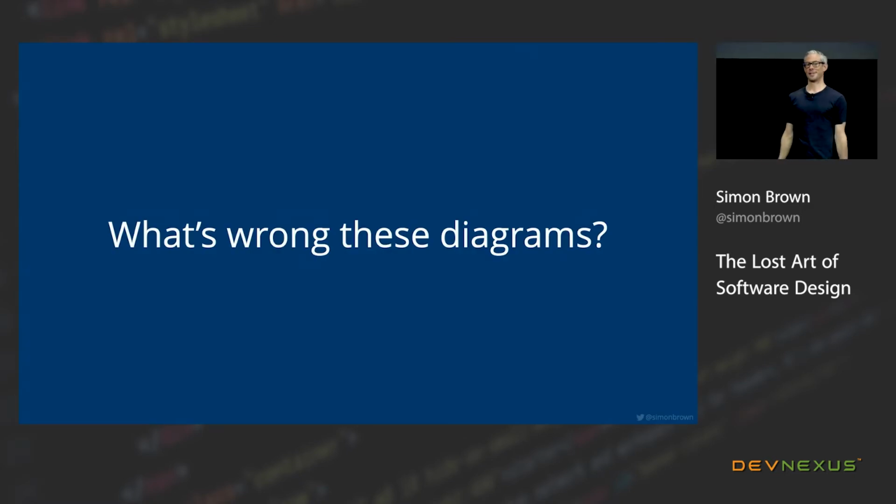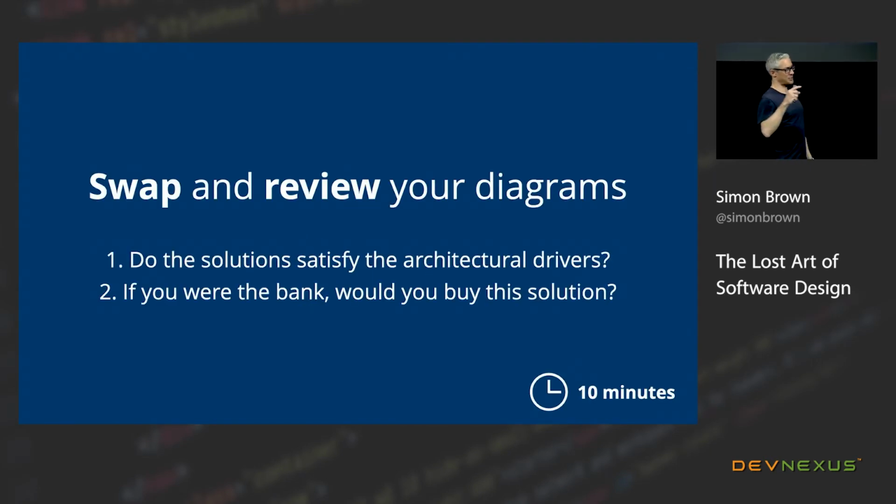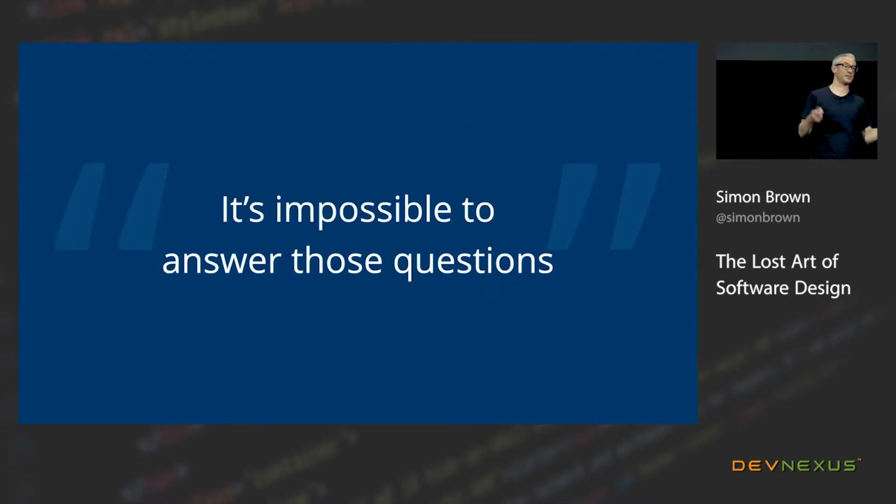So what's wrong with these diagrams then? Why am I picking on these diagrams and trying to make them better? Well, we got the 7 out of 10 thing. People don't know these diagrams are not good because they've not seen better. Something I get my groups to do is swap diagrams and answer 2 questions. Question number 1, does the solution you are looking at satisfy the architectural drivers? So the requirements and the quality attributes, essentially. And question number 2, if you were the bank, would you buy this solution? Teams go away and do this for like 5 or 10 minutes, and they look very confused, and they scratch their head. And at the end of it, they basically say, no, it's impossible to answer those questions.